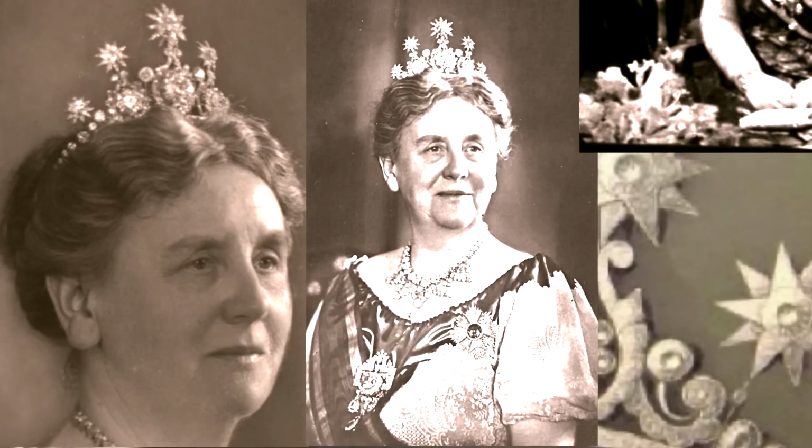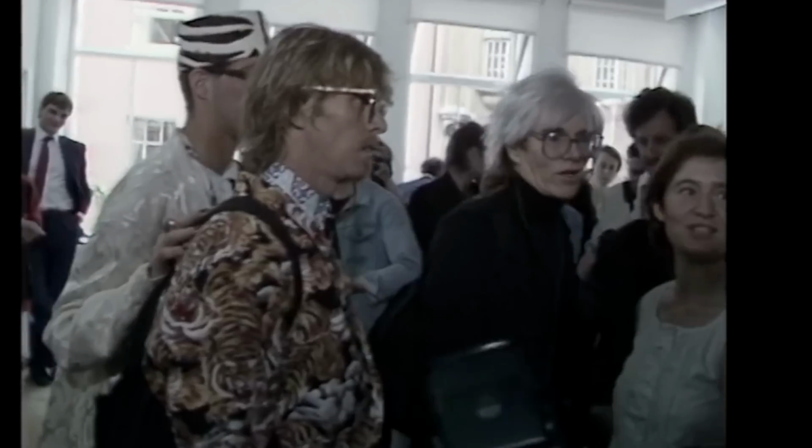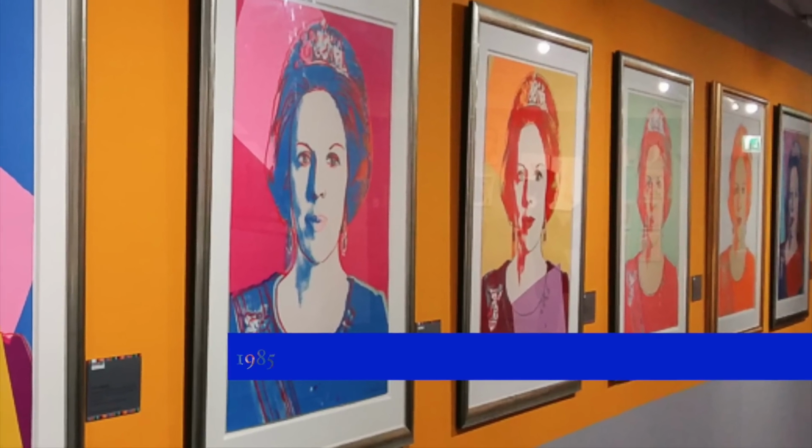The tiara has been one of the go-to sparklers for Juliana's daughter, Princess Beatrix. When Andy Warhol created a portrait of then Queen Beatrix for his Reigning Queens series in 1985, he chose to depict her wearing the tiara. His portrait was based on this image, taken during the celebrations for her inauguration in 1980. Beatrix wore the tiara throughout her reign.